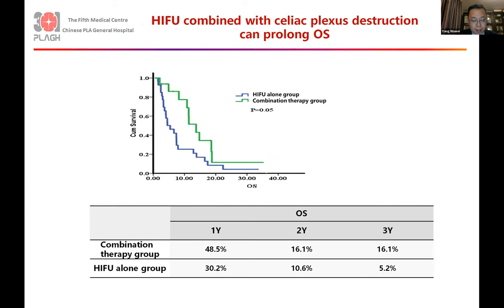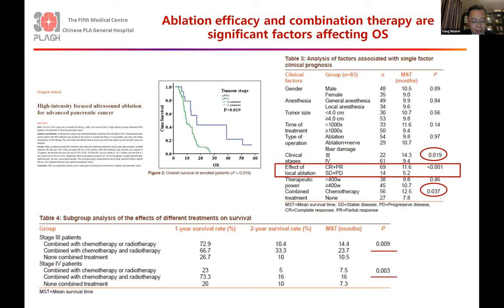In addition, HIFU treatment of pancreatic cancer lesion combined with celiac nerve destruction also seems to help prolong the survival time of patients. The analysis of clinical influencing factors showed that OS could be significantly prolonged in patients with HIFU combined with systematic treatment and ablation efficacy above PR.